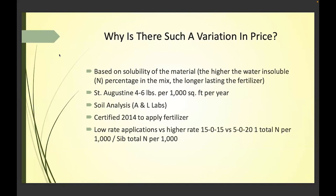Whereas a granular product, and right now, typically every property should be receiving, because of the advance in the material composition, a 50% or greater release. And that means that if the product is a 90-day product, they're guaranteeing that it will break down over 50% of the time frame it should last. And that's really good. And you'll notice that there are so many variations in what a vendor can supply.